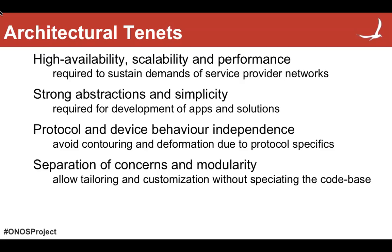Now, there are a few guidelines in everything that we do here at ON.Lab or within the community, by which we evaluate all the code submissions and all the additions or contributions that are added. The first and foremost is scale and performance. High availability, scalability, and performance: if you don't reach that level in application development, then it's not going to fly, or not going to become part of the ONOS platform.